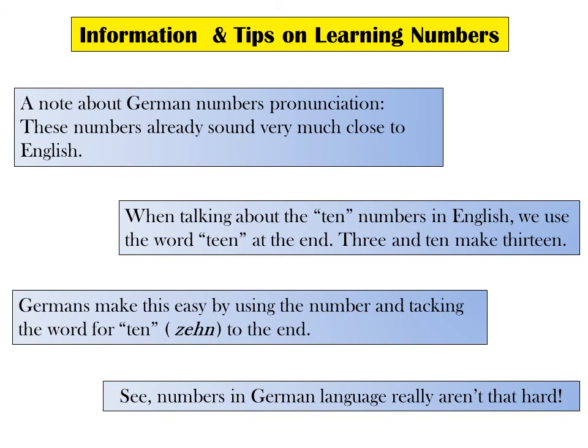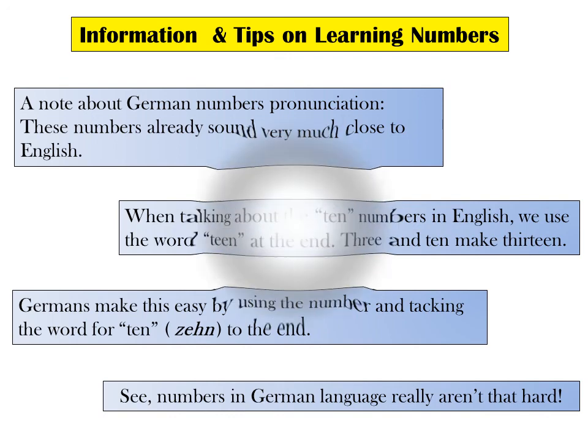See, numbers in the German language aren't really that hard. It was so quick and we also had fun while learning it. I hope you like this video and you got to learn many things.